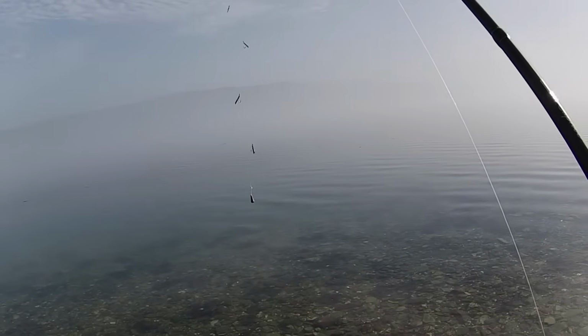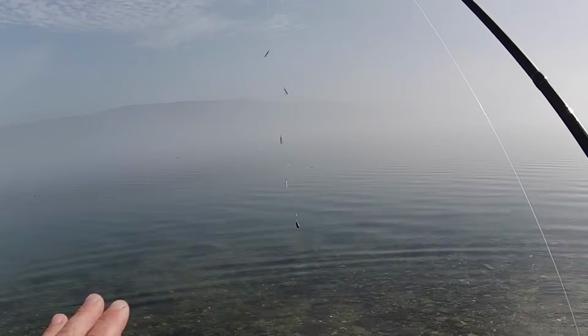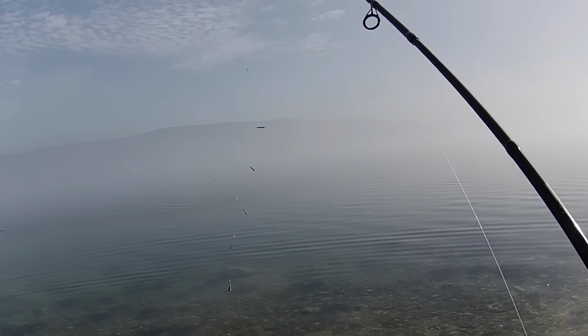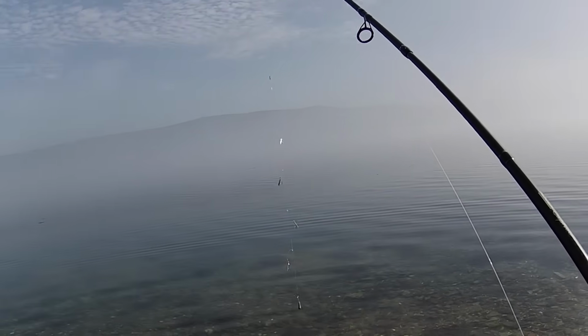So guys, like I said, this venue is quite shallow, close to shore. Now there is a lot of weed in the water at the moment. I can see it all over. So it's a case of trying to avoid the weed where possible. And this is just floating weed that's been caught in the tide.